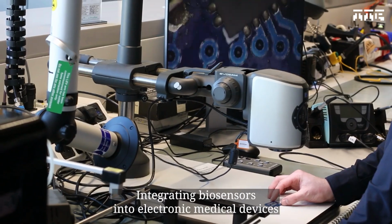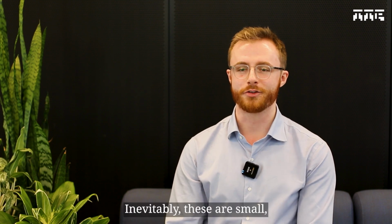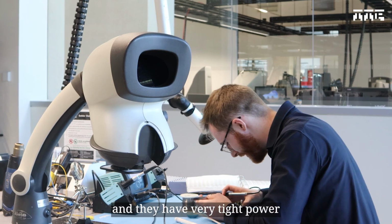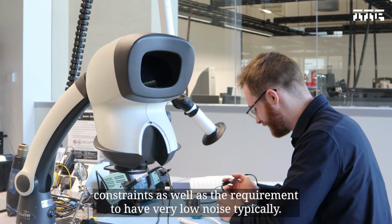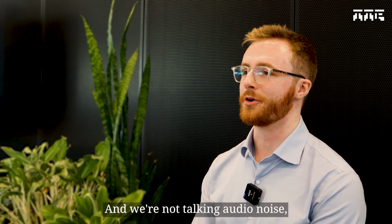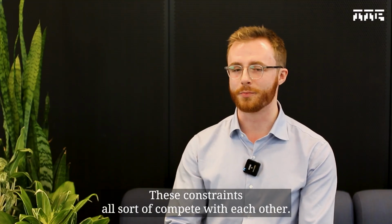Integrating biosensors into electronic medical devices is mostly challenged by the design constraints. Inevitably, these are small, wearables or implantables, and they have very tight power constraints, as well as the requirement to have very low noise typically. And we're not talking audio noise, that's electrical noise. These constraints all sort of compete with each other.